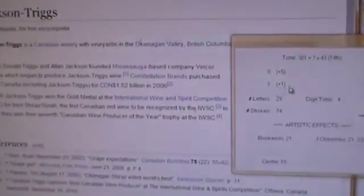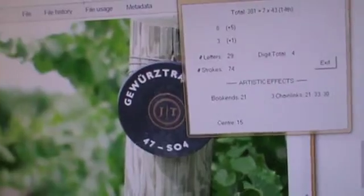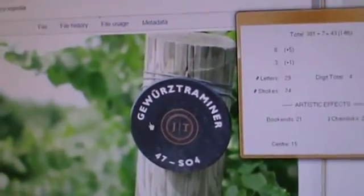So that's an obvious gem on Jackson-Triggs. I like that one as well. Holy, holy, holy. 180, which equals curry for 3, and from downtown. Okay, so perfect.